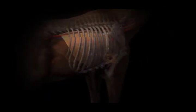Barnes bullets typically pass completely through the game, creating maximum shock and tissue damage. Heavy bones are smashed, while vitals are destroyed. These bullets don't disintegrate inside game. They remain intact, typically retaining 100% of their original weight. Copper bullets are tough. They expand instantly on impact.